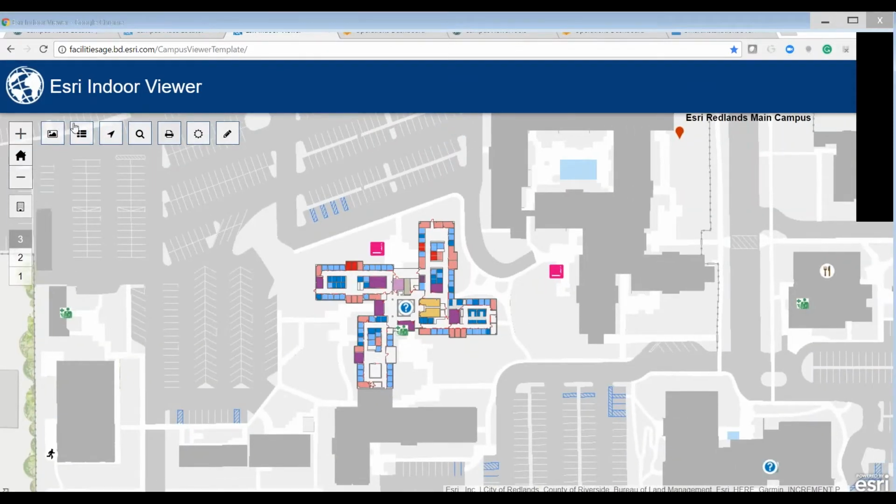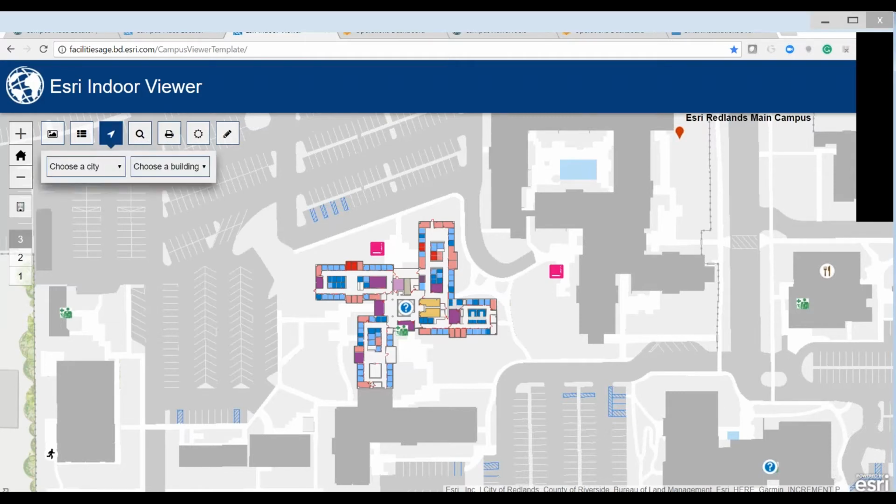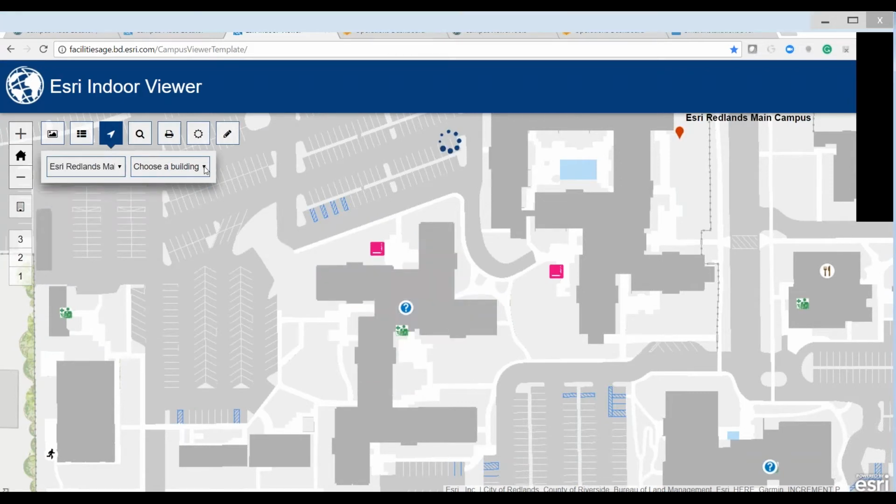Now, a more robust example would be one here where we have the Redlands campus at play. So here we've turned on additional functionality in the configuration of the application, and yes, these are configurable apps. There's not a bunch of custom code here. We just pour your data into the app and turn on the functionality that you need for your organization. So here it's more robust because I have multiple sites, and at these sites I have multiple buildings. So for example, if I chose the Esri campus, it's going to recalculate what all the buildings are here. And so now I'm going to be able to choose different buildings.